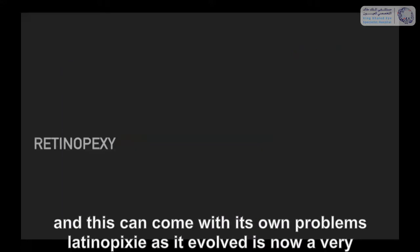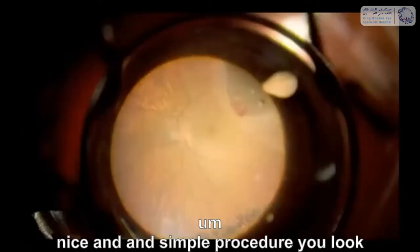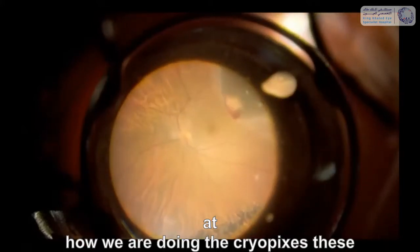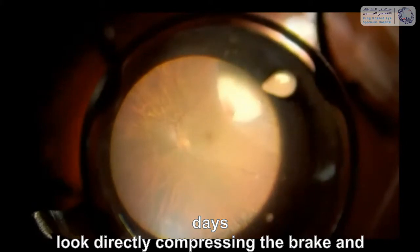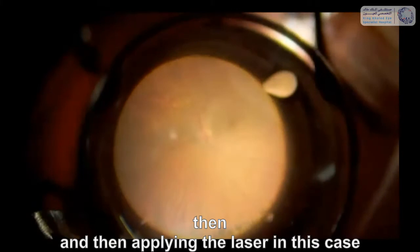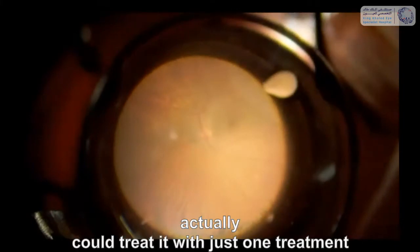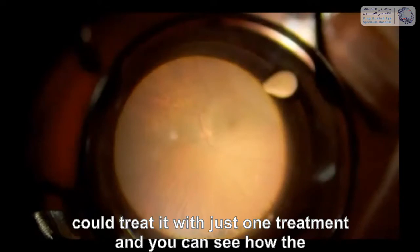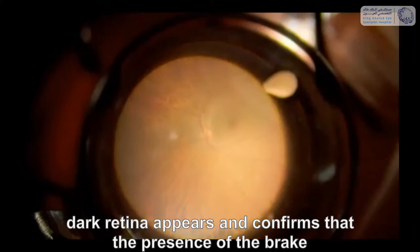Retinopexy, as it evolved, is now a very nice and simple procedure. You look at how we do the cryopexy these days, directly compressing the break and then applying the laser. In this case, it was a single break where we could treat it with just one treatment, and you can see how the dark retina appears and confirms the presence of the break.